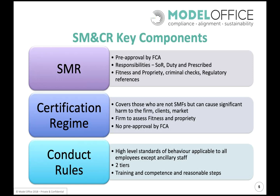The first area is the senior managers regime, which is effectively looking at pre-approval by the FCA, how that's done, and the responsibilities that apply, which means the statements of responsibilities, the duty of responsibility and prescribed responsibilities, fit and proper criminal checks and regulatory references. You need to go back 6 years now. We'll talk about how that fits with the senior managers that you've got within your business.